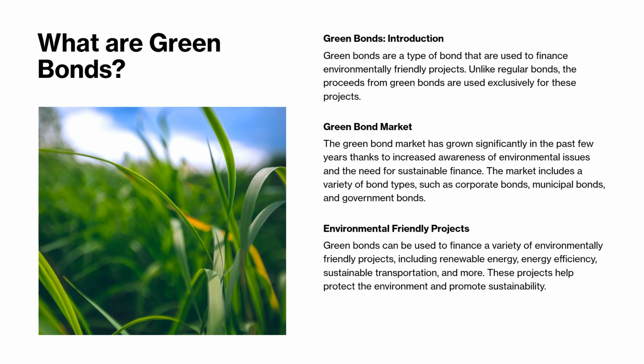Green bond market. The green bond market has grown significantly in the past few years, thanks to increased awareness of environmental issues and the need for sustainable finance. The market includes a variety of bond types, such as corporate bonds, municipal bonds, and government bonds.